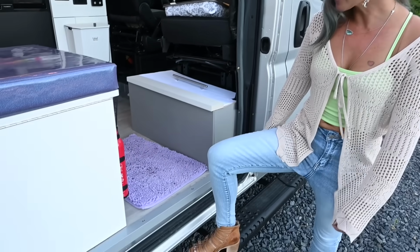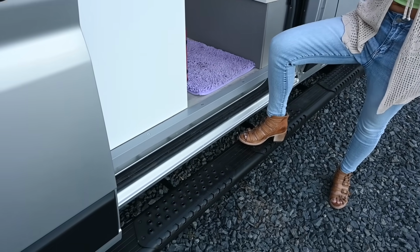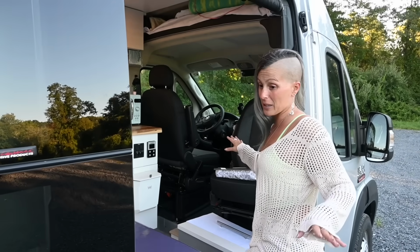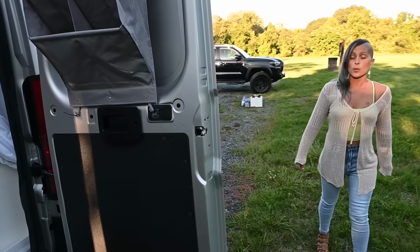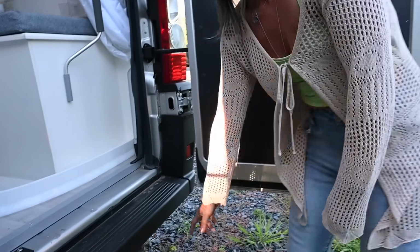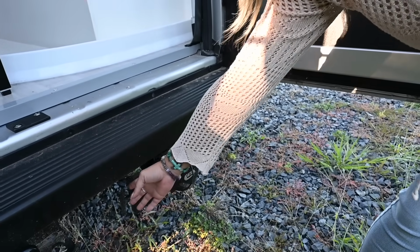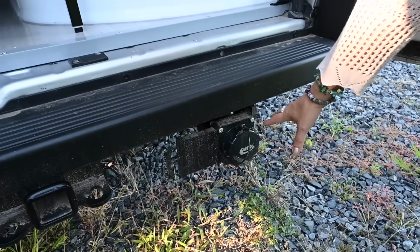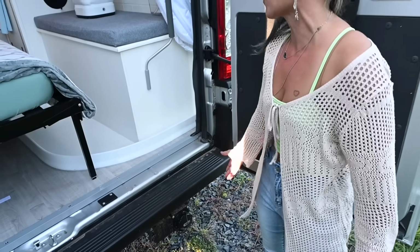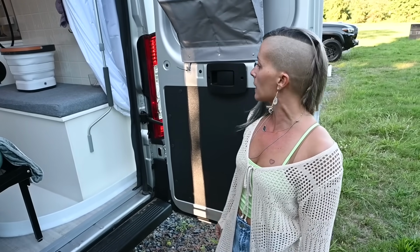Otherwise, as you can see here, I don't have to jump in and out of this. Nice step for me to get in. Still super easy, don't need to use hands. So remember the gray water tank that I talked about? It's standard for RV. Here I just take off the cap, pull the plunger out, and this can be dumped anywhere. It does not need to be hooked up to a hose because it's gray water. It's just for the shower and things like that.